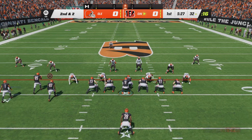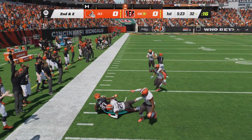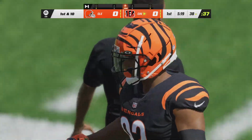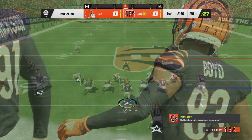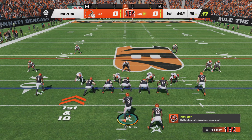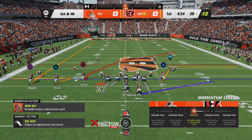Here's 2nd and 2. Burrow to Boyd there for the Cincy first. Zero hesitation that time. That was get ball, throw ball. Yeah, turn into a smoke route. If you see the coverage off the receiver, doesn't matter whether you call it a run or not. Just take the ball, get it out to him.